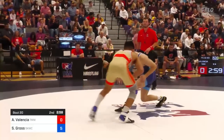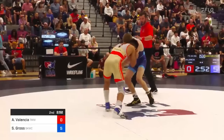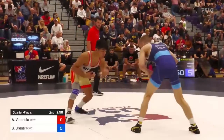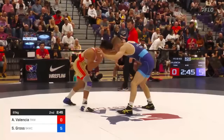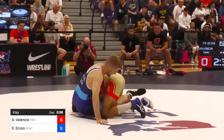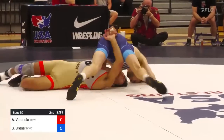And now second period underway. Warning, stay off the fingers. It's interlocked fingers. Try to keep them out of that. Nice low single for Valencia, but that's only half the battle. Getting in on Seth Gross. Now finishing is a whole nother.